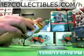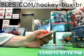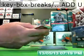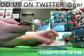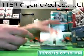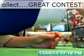And last pack. Base, base, base. Boston scores. Base, base, base, base, and base. So, not a bad box at all. The Zetterberg was absolutely epic.